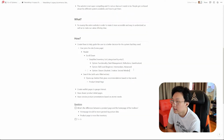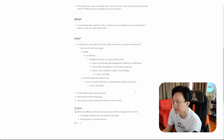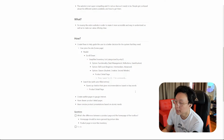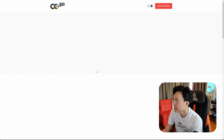So the product detail page is where we go next. And on the product detail page, I think we have a few things that we need to improve for sure. So let's go ahead and type that out. And then hopefully we have some time to actually start implementing some of these ideas as well. So on the product detail page, basically we need to have these visuals on how it works. I think that's super important. We need very clear visuals on how it works.